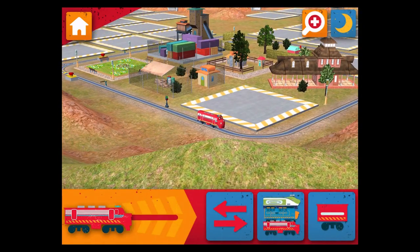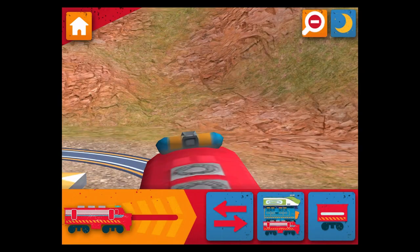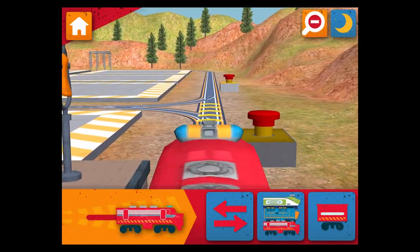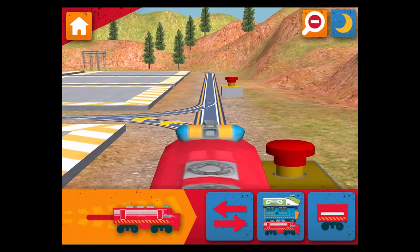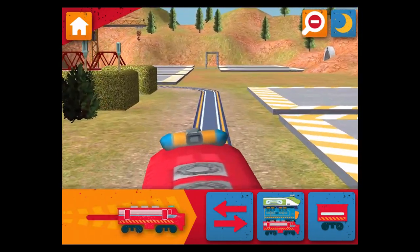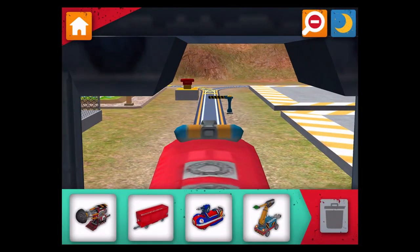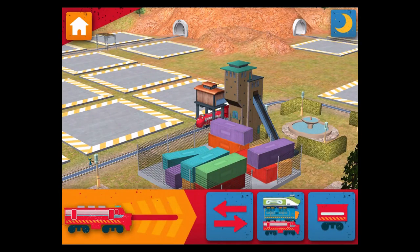There's a problem. Rocks have fallen on the track. Find the rock pile and clear them away. Choose a wagon to add to your chugger. Tap this button to choose between day and night.